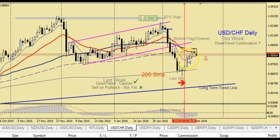Okay, so if price breaks below this 8 and closes, and that's the important thing, closes below the 8 EMA, then price most likely is going to come all the way down to retest the previous low, but at least up to the 200 SMA.